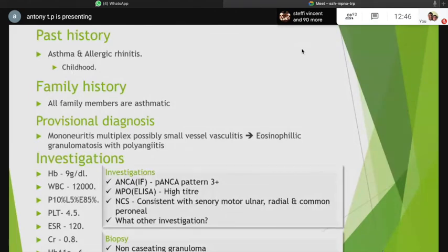Eosinophil is 85%. What will be your differential diagnosis at this time for eosinophilia? Eosinophilia must have some cause. Yes, sir. We have to do a bone marrow examination to look for any malignancy. Eosinophilic leukemia can occur, yes. But what are the common things you have seen in eosinophilia? Parasitic infection. So how will you recognize it? History and examination, any filariasis. And we have to look for IgE.